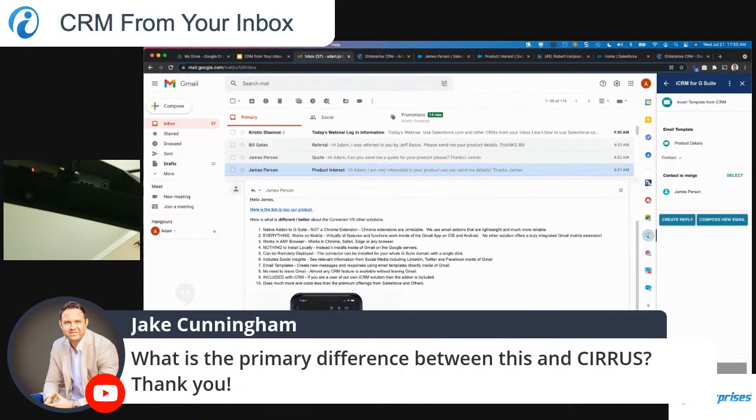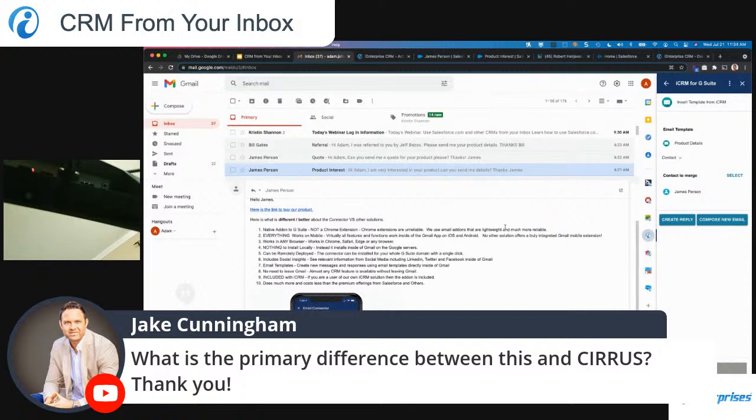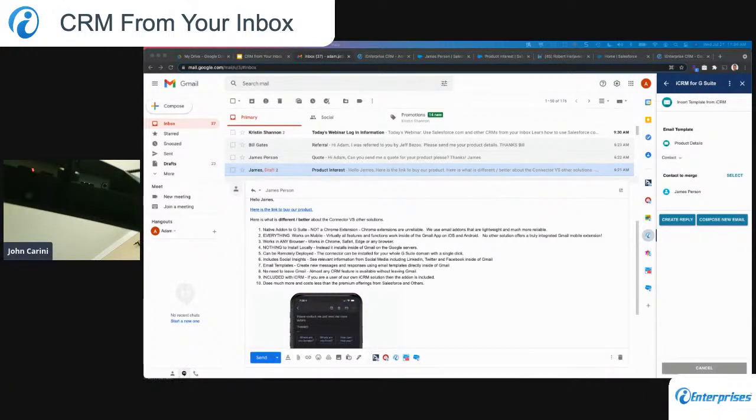And then we have advanced options too, where you can track opens and things like that. Sorry, this was an ICRM. Track opens and insert the tracker, right? And then it'll notify you when they open and all that. So it's got tons and tons of features. But again, the key difference between this and really all the other products out there is, as far as I know, we're the only ones that use native add-ons for Gmail or add-ins for Outlook. I hope that helps, and I just think you'll have a much better experience using these native add-ons and add-ins, if you will, than with Chrome extensions.